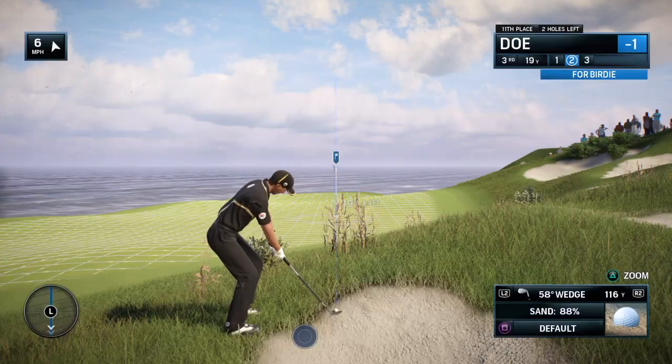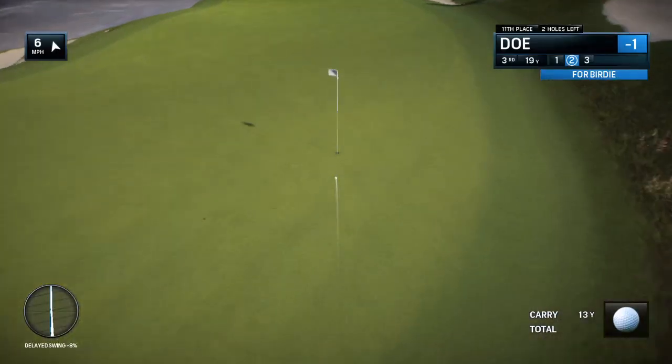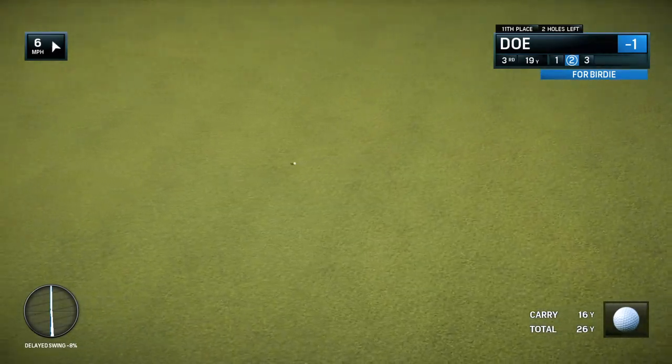What's he looking to do with this shot, Frank? Well, really you have to look at the amount of green you got to play with. You don't have to try and fly the ball right by the flag. Allow it to run. Plus, if you can get it to run like a putt, you never know. It might just go in.